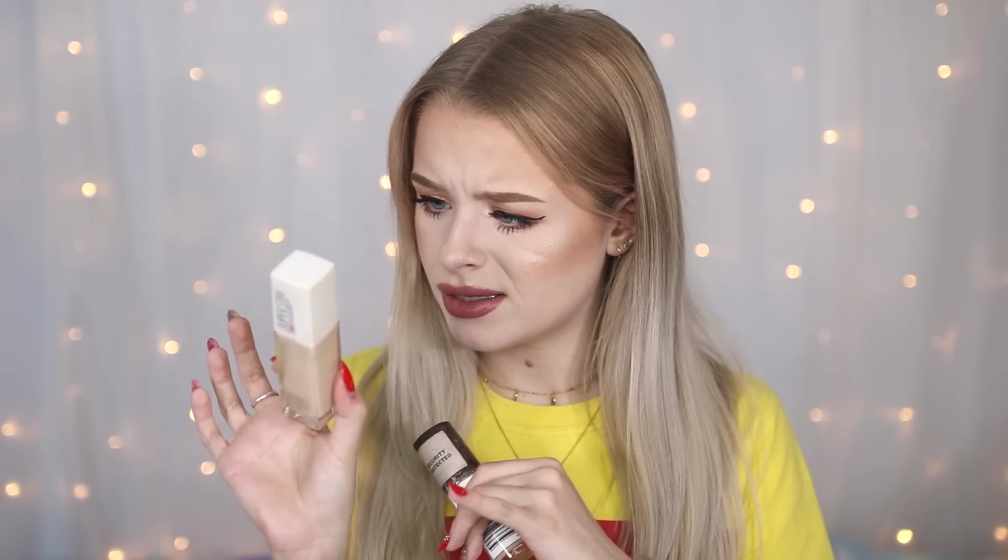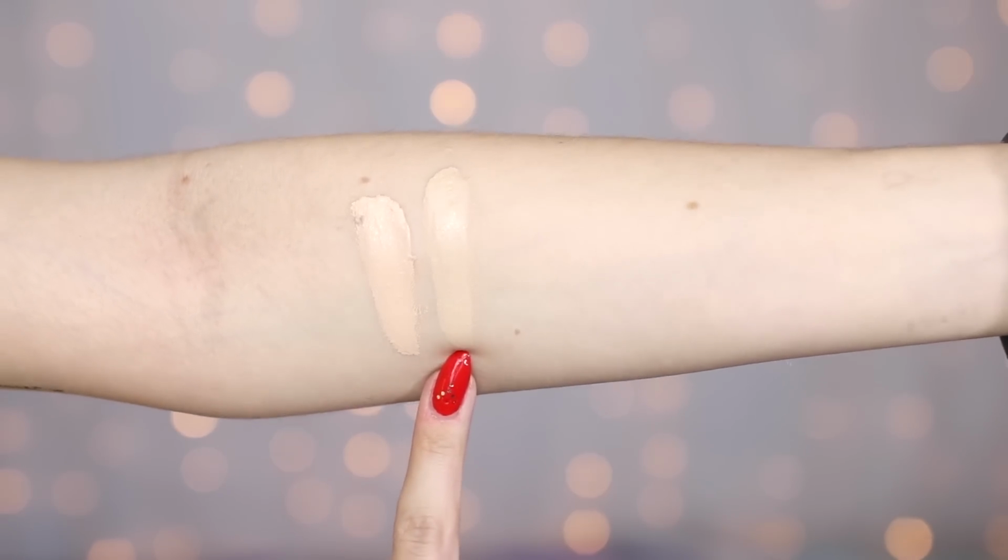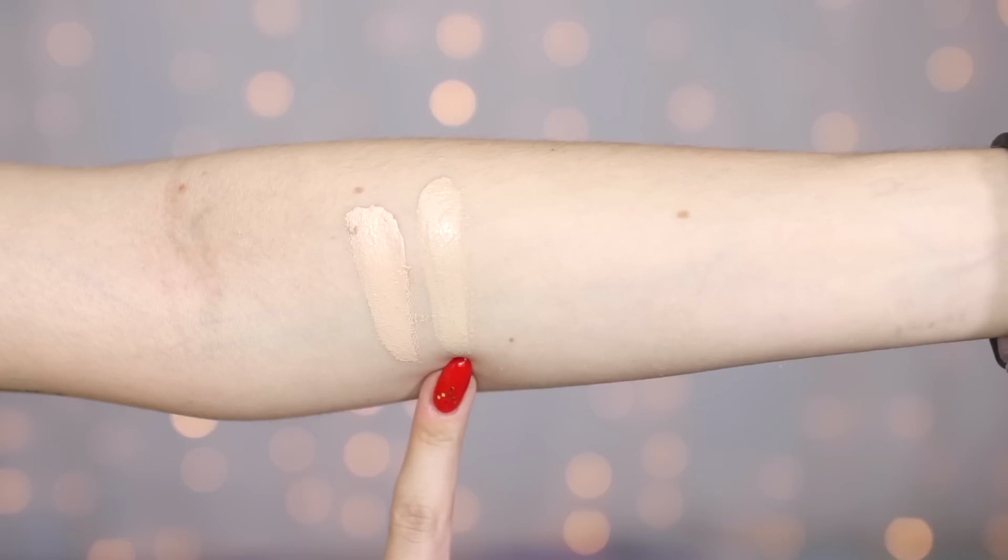And again, I think this Revlon one might be a bit more expensive. I think it's $10.99 or $11.99. I don't think the Maybelline one has got SPF in it. I could be wrong, but I can't see anywhere that says it has SPF, whereas the Revlon one has got SPF 15. Okay, so Revlon Color Stay in the shade Buff is definitely the closest match to my skin.